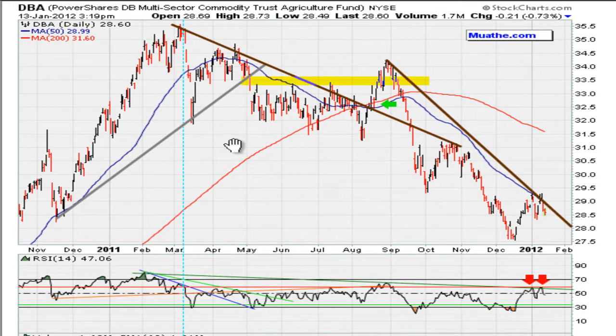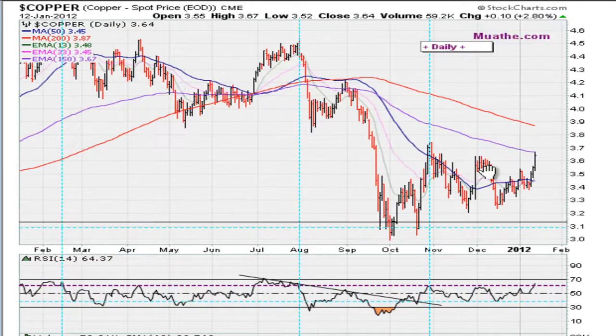Take a look at the soft commodity ETF, the DBA, confirmation of resistance, seen very clearly in the RSI right there. That RSI double top confirming resistance, hence the reason why we are pulling back. Can't seem to hold the 50-day moving average. That tends to be a bearish setup.